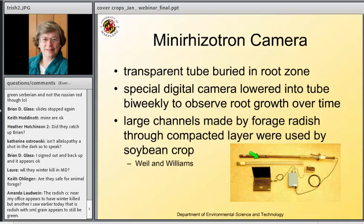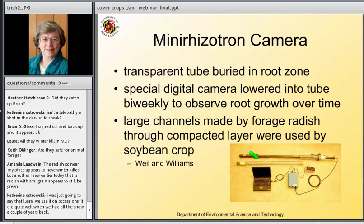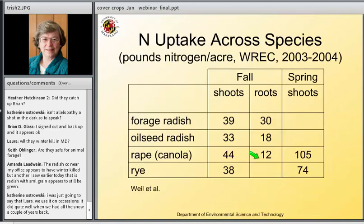So they charted on a biweekly basis where the forage radishes were, and then they came back when the soybeans were actively growing to see whether or not in some of those channels the soybeans were subsequently found. So it's a phenomenal tool and a very elegant experimental technique.